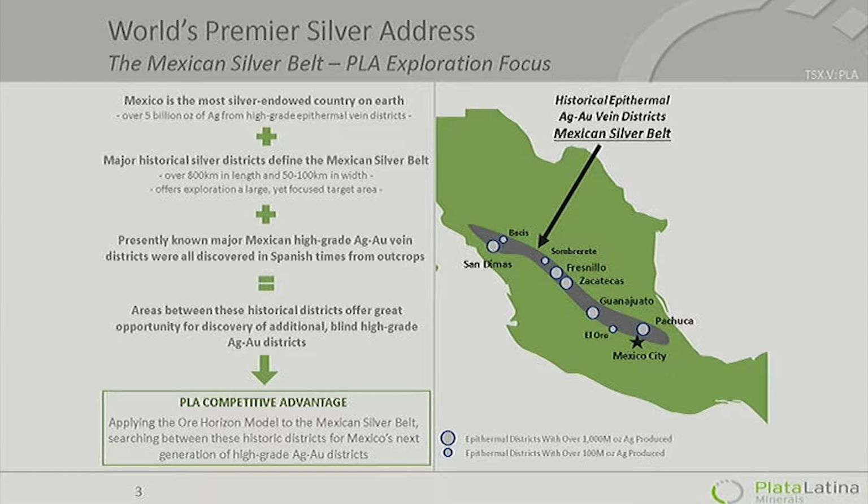The other concept you can come at is that most, or virtually all of these great high-grade vein deposits were found in colonial times by the Spaniards. Well, I shouldn't say they were found by the Spaniards. They were found for the Spaniards in many cases, not always in nice ways. And these have been mined clear up to the present day. And the history of all these districts has been to grow out and out, and that's where we are today.